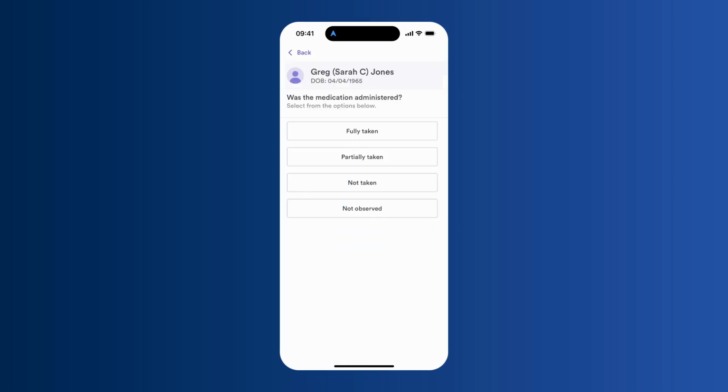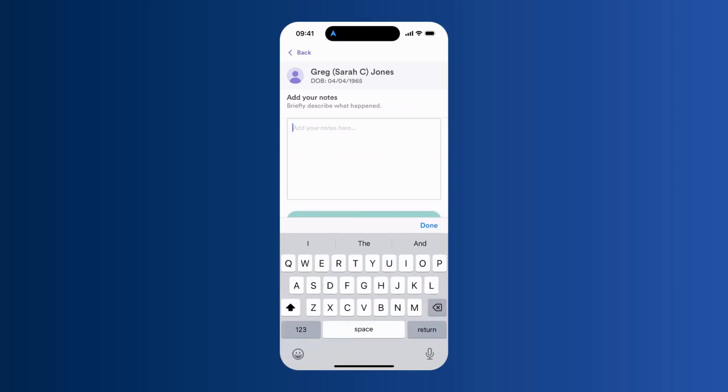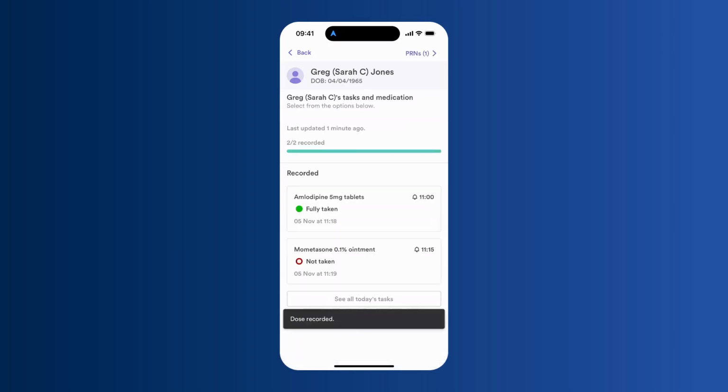And now I'm going to record the dose. And in this case, I'm going to say it's not taken. And the reason for this is missing medication. Let's say that I can't find the medication in the house. So what I want to do is show you what happens. So I've put in there that it's not taken, and what happens back in the office.